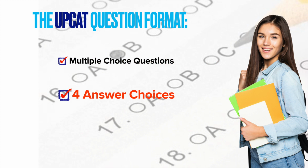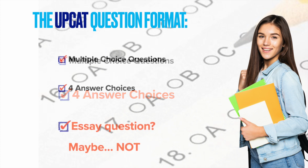In general, there are 4 choices for each question or problem. This may vary from time to time, and we have heard of previous UPCAT questions with 5 answer choices. But from what we know from the most recent UPCATs, the preferred question format is multiple choice with 4 answer choices. Will there be essay questions? Based on the more recent UPCATs, there should be none.